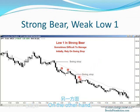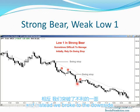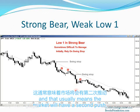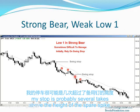On the other hand, I'm faced with this low one short. I think the odds are we'll get a second leg down because we should have tried to go more sideways here and instead we broke to the downside. So the lower probability thing happened, and that usually means the market will have a second push. But let's say I took this. My stop is probably several ticks above the high of this bear spike.